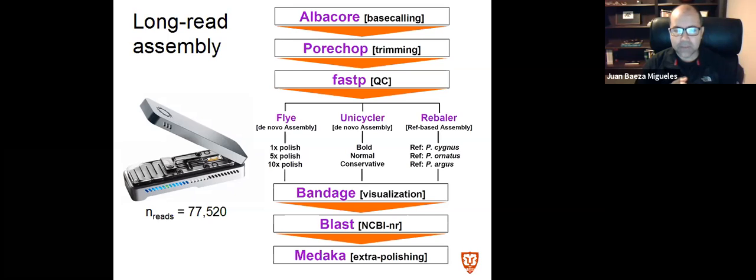So about the assembly strategy, we use 3 different tools: Flye and Unicycler for de novo assembly, and Reballer for reference-based assembly. In Flye, we polish the assembly with the Flye polisher tool, part of the Flye pipeline, for 1, 5, or 10 cycles. The idea here was testing the effect of the number of polishing iterations on the accuracy of the assembled molecule, a mitochondrial chromosome. For Unicycler, we use 3 different strategies: bold, normal, and conservative. They are part of the Unicycler pipeline.